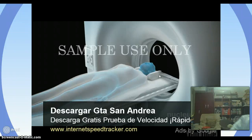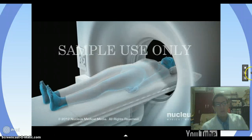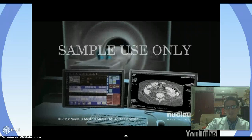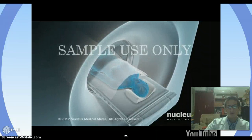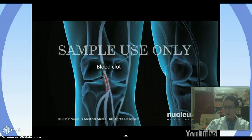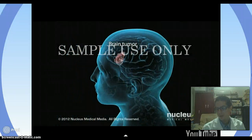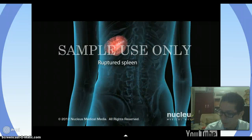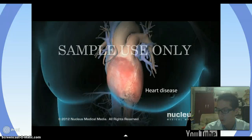A CT scan, also known as a CAT scan or computerized axial tomography, is a painless diagnostic test that uses X-rays and computers to create cross-sectional images of bones and tissues inside your body. Your doctor may recommend a CT scan to examine your body for any of the following: blood clots, broken bones, cancerous tumors, infections, internal injuries and bleeding, and signs of heart and vascular disease.